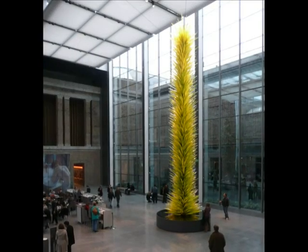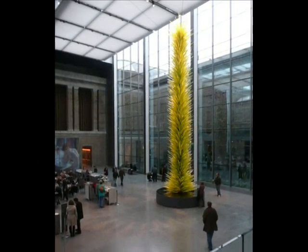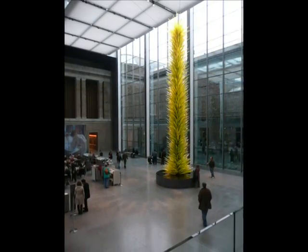Now this is a close-up of the Sutter tree. It's a tree sculpture, and it was kind of intriguing. We went around it a few times and had a look at it close up.